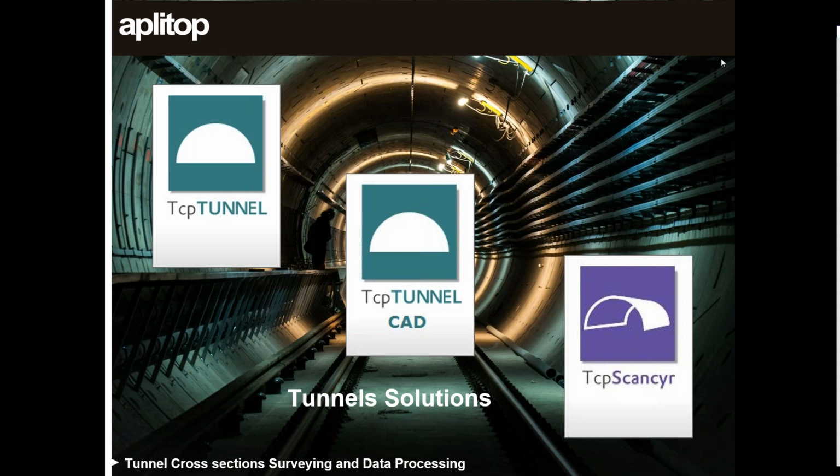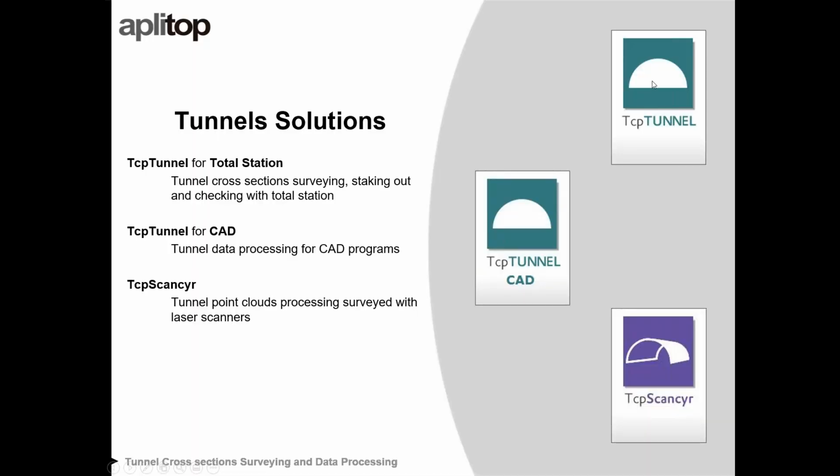Hello, everybody. My name is David Vargas. I'm going to talk about the tunnel solution we have in Applitop. First, I'm going to do a short introduction, and after this, we are going to do a demonstration of the program. In Applitop, we have three applications.